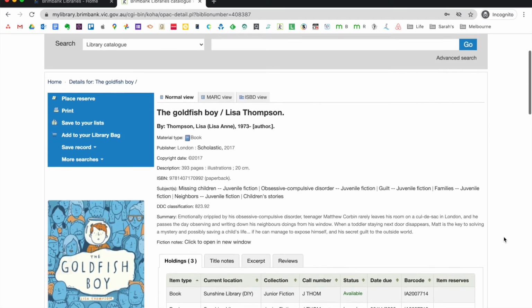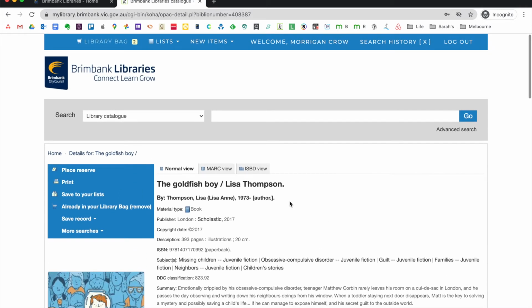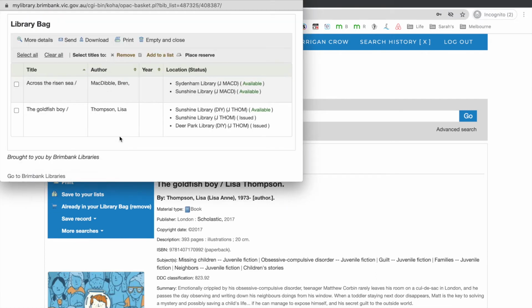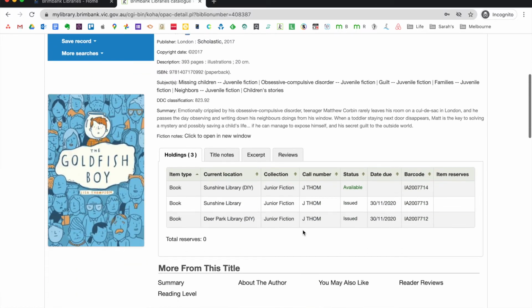And from this page, if you want to place a reserve or add to your library bag, you do that over on the left here in this blue area. So you can choose place a reserve or add to your library bag. I'm going to add this one to my library bag because I think I'd like to borrow it one day. Excellent. If you want to see everything that's in your library bag, this is up the top of the screen here. We can click on library bag, and it brings up a list of everything in the bag. And then from there, you can choose which ones to reserve or remove, or you can create lists for things. It's a really useful function and great to know about.